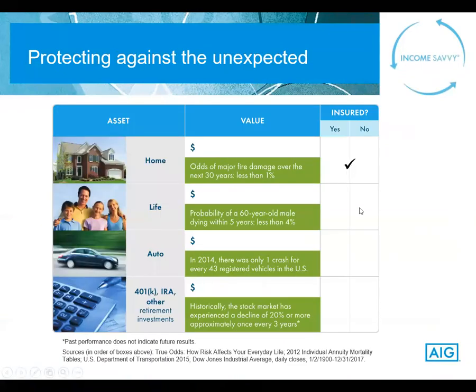your home is insured, even though the likelihood of major fire damage in the next 30 years is less than 1%. You have life insurance, you have auto insurance. How much of your retirement savings, your IRA, your 401k, is protected from the market? And by the way, a market decline of 20% or more happens on average every 3 to 4 years. So how much of that is insured? Well, this is when they start scratching their head.